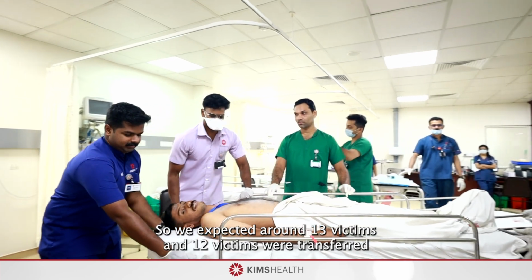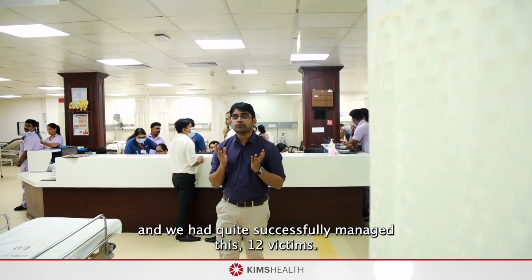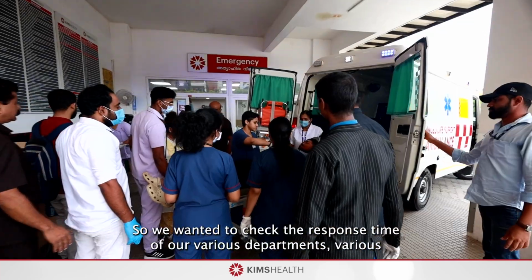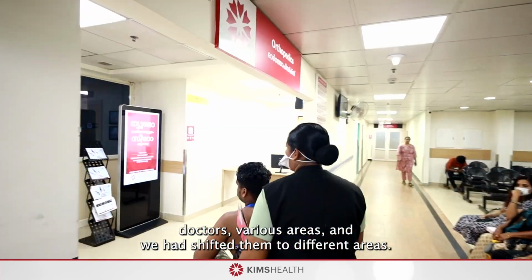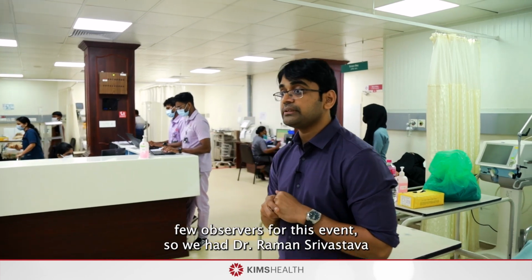So we expected around 13 victims and 12 victims were transferred, and we quite successfully managed these 12 victims. We wanted to check the response time of our various departments, various doctors, various areas, and we shifted them to different areas. We also invited a few observers for this event.